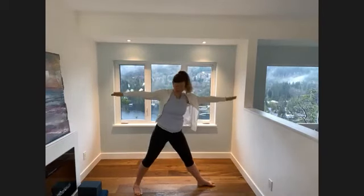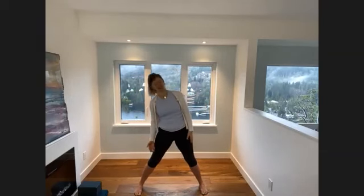And just finishing up. Exhale, release. It's working asymmetrically, activates one side of the brain at a time. I'm going to move into a rotated twist now.